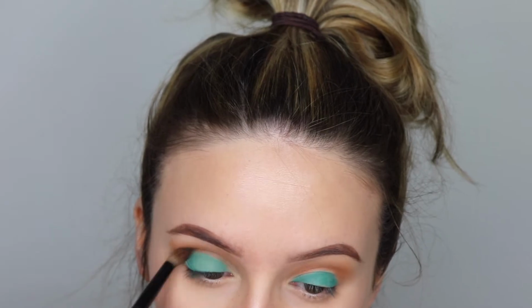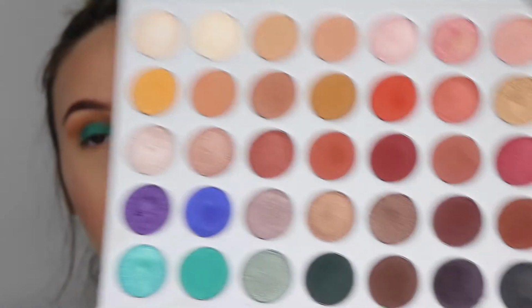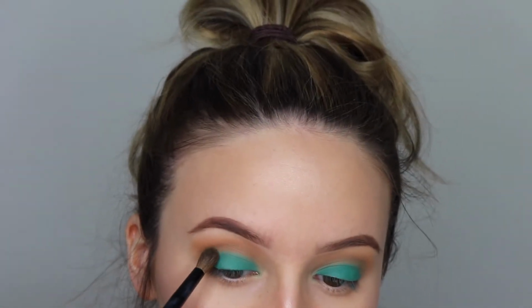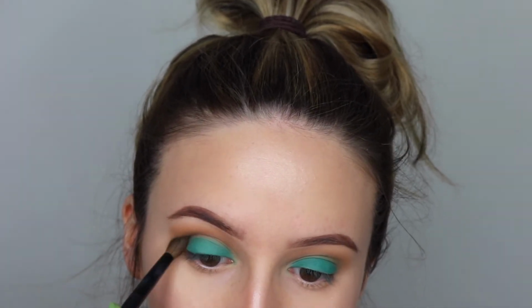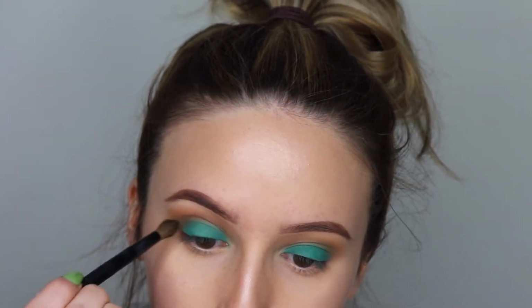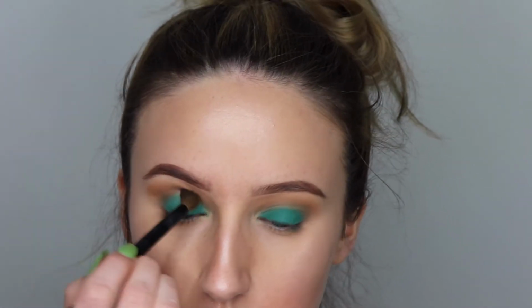So now with that same brush, I'm going to wipe off the teal, and I'm going to be taking just a little bit of this darker brown right at the bottom. I'm going to be taking that on the brush and tapping it off, and putting a little bit where the teal and the transition meet, just so we have a nice shadow in the crease.